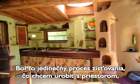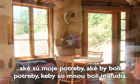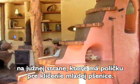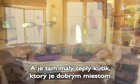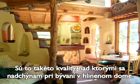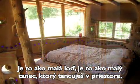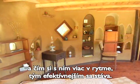It was a great process of determining what I would be doing in the space, what my needs were, what the needs were if other people were here. So I designed the house with things in mind, like I have a window that's on the south side that has shelving in it for sprouting wheatgrass. And there's a little warm nook that's a good spot for sourdough cultures and yogurt cultures. It's those kind of qualities that really excite me about living in a cob house. It's like a little ship, it's like a little dance that you do in the space, and the more in tune you are with it, the more efficient it gets.